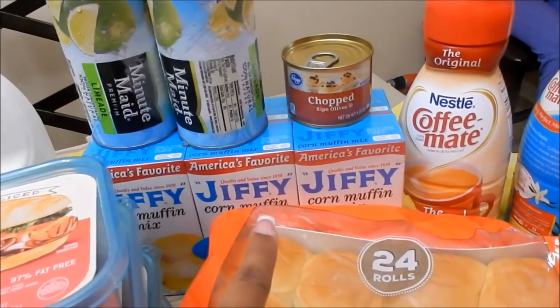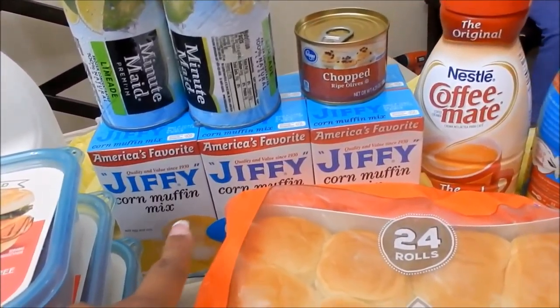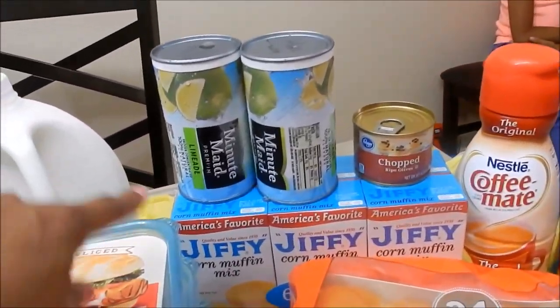Picked up a can of chopped olives. I need those for a recipe. We needed more cornbread mix because we didn't have any, so I picked up a 6-pack. Then I got the Minute Maid Limeade.